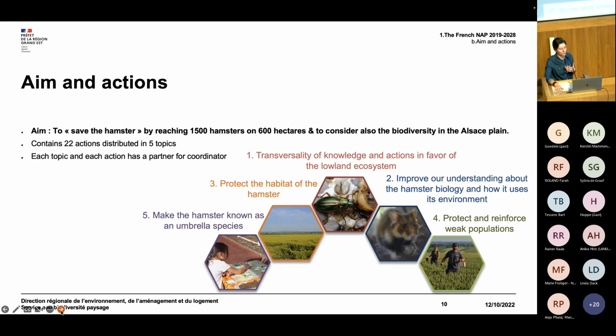Third one, to protect the habitat of the hamster, so really crucial. To protect and reinforce the weak populations. So each year we do reinforcement, and also make the hamster known as an umbrella species. What we call umbrella is if you protect the hamster, you protect, as I said, lots of other species. So that's the way we want people to remember the hamster, not the hamster just for the hamster, but for all types of environment and species.